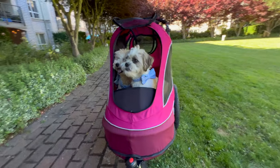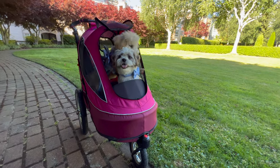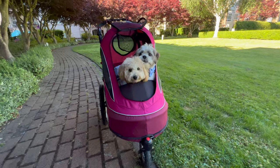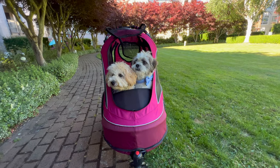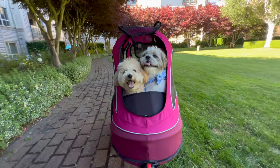I also added a front barrier. I bought some double-sided Velcro tape and I Velcroed it in so I can pop it in and out. Yoshi feels safer. A big dog can't jump in. They can't get really excited and topple out.